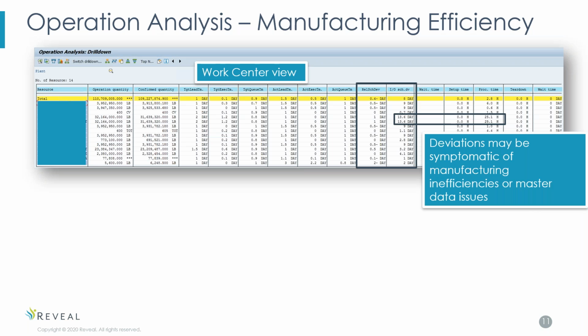The two columns that are most important that we talked about in the previous slide is that relative schedule deviation, that input-output schedule deviation. And again, the relative schedule deviation is merely a difference between the target lead time and the actual lead time. So if we're looking at a negative schedule deviation of 0.4 days, that means that we are on average within this work center almost a half a day longer than what we should be. And this is a problem. So I can tell you I've been to a lot of customers where I've seen 10 days, 20 days worth of negative schedule deviation, or on the exact opposite.